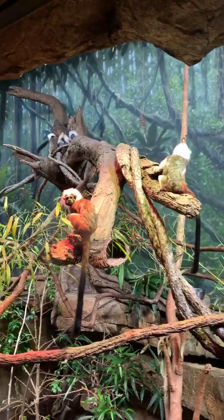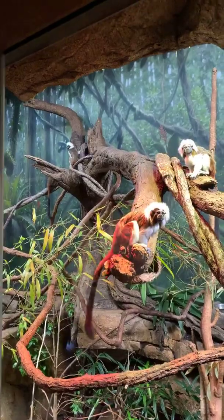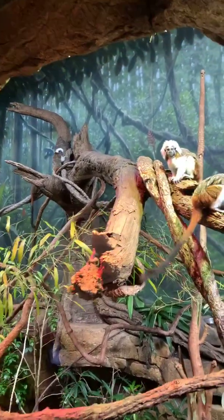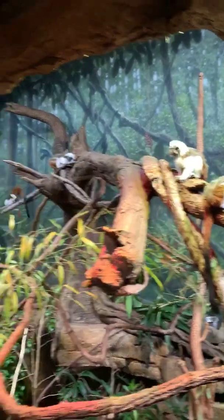We just heard a strange noise from outside, so now we're all looking at each other like, what is that? Aren't too concerned.